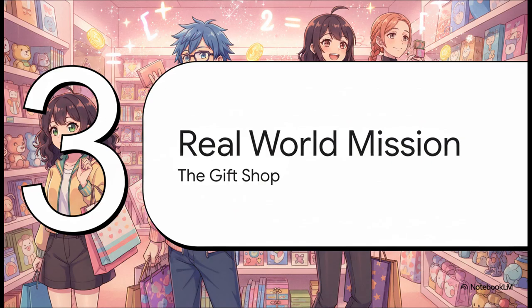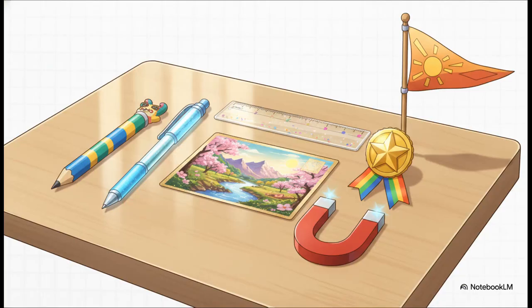Section 3. Real-world mission. The gift shop. All right, detectives, for our final mission today, we're taking our math superpowers out of the classroom and going on a shopping spree at the gift shop.